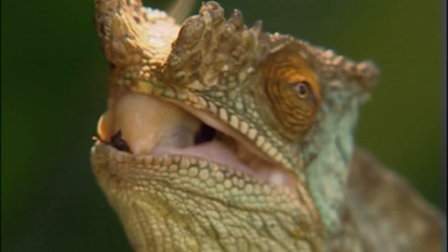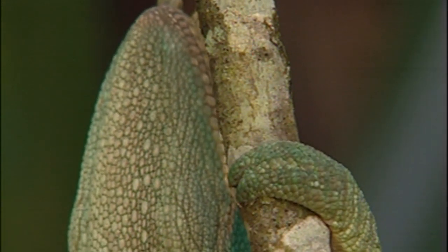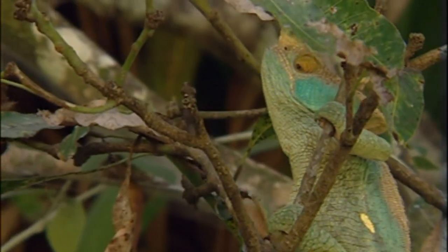But as stealthy as they are in the trees, they're lost on the ground. They spend little time there. Clumsy and easily caught, they would be eaten by predators.